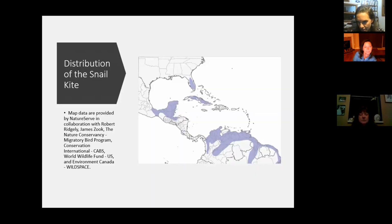I've cut off some of the area in South America where these birds are also occupying, but just wanted to really focus in on peninsular Florida here. The historic name of the snail kite is the Everglades kite, and that is true to form, as their stronghold was in the Everglades, but that has changed. They really are not nesting there, and there are not as many snails found in the Everglades anymore. So they're fanning out into other wetlands.